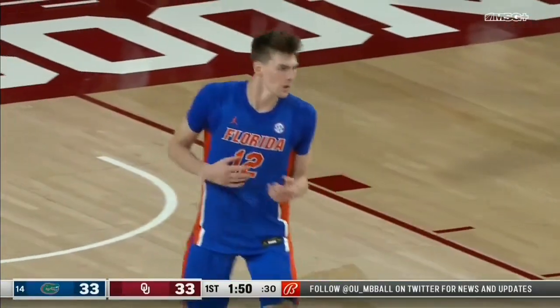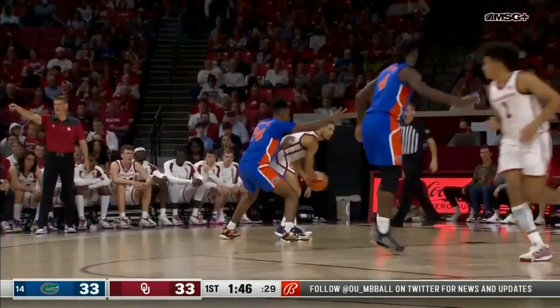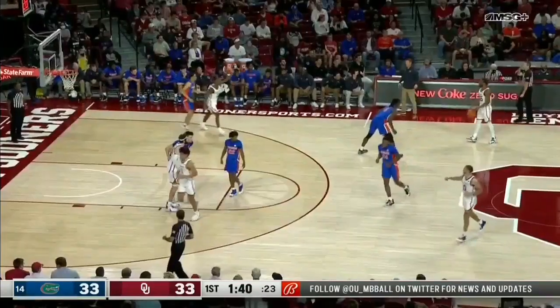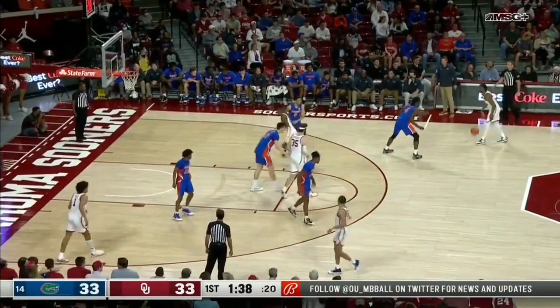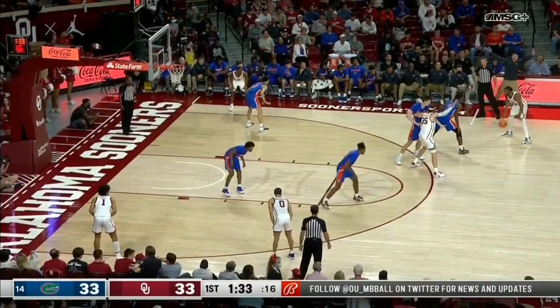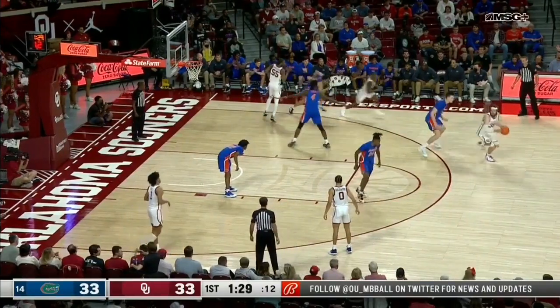Well, Chad, you brought it up with about 3.5 left. You know, what's going to help one team separate or gain momentum one from another? It's defense and taking care of the ball. And Oklahoma has had a couple of careless turnovers, and it's allowed Florida to tie this thing back up. 33 apiece as Florida has made three straight. They've now forced 7 Oklahoma turnovers. Minute 30 left in the half.